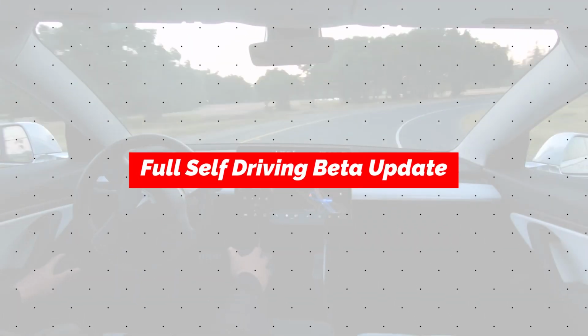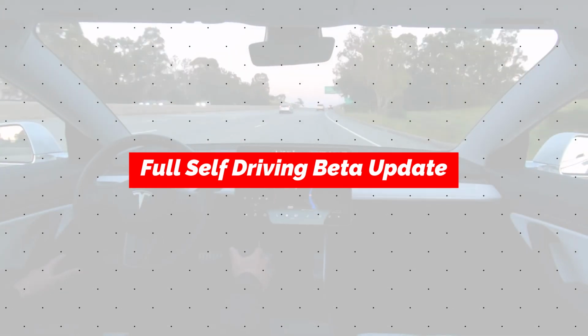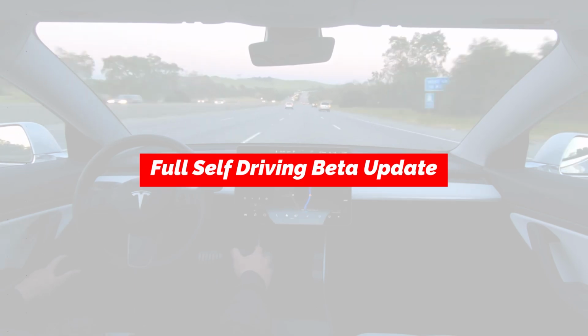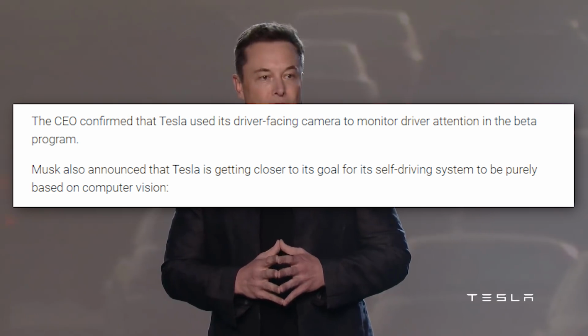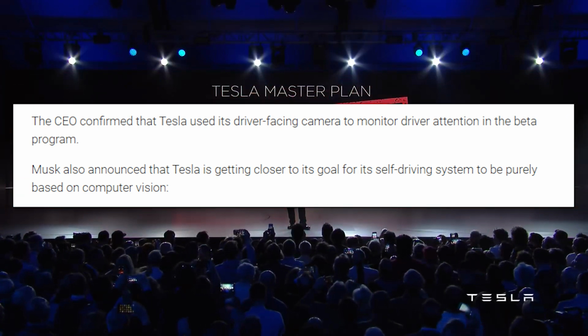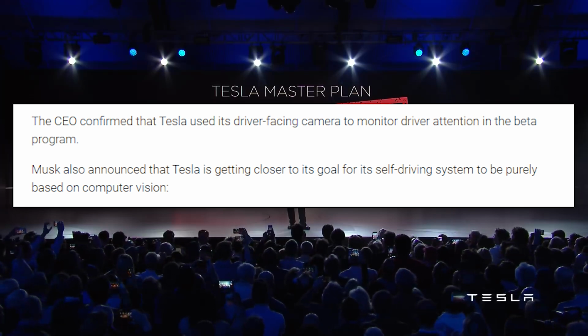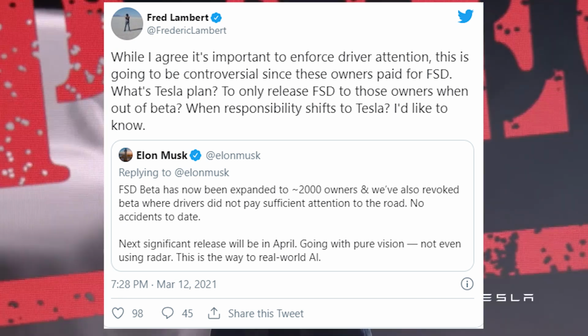Elon Musk says that testers are being removed from the new full self-driving beta program for not paying enough attention behind the wheel. This comes at the same time that the beta testing group has doubled in size to around 2,000 users. Elon confirmed that Tesla has been using the driver-facing camera inside the car to monitor the beta testers and identify those who are not watching the road while using the car navigating autonomously. So far, there have been no accidents associated with the latest version of software, and it looks like Tesla are determined to keep it that way.